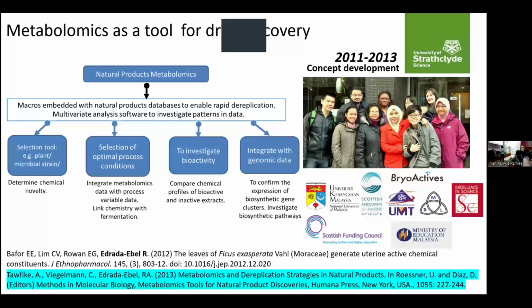And lastly, we work closely with the molecular biology group to integrate the chemical data or the chemical profile with the genomic data. Okay, so which means we could actually confirm the expression of the biosynthetic gene clusters and also further investigate the biosynthetic pathway. So which means we could actually increase the production of compounds when a biosynthetic gene cluster is not properly expressed.